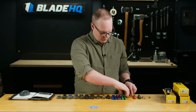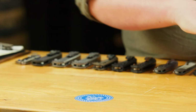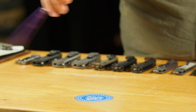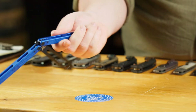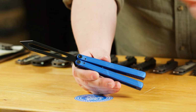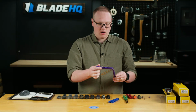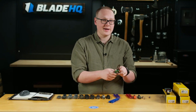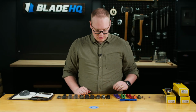Got the red. We have green with a black blade. That one's kind of fun. We have purple. This one's my favorite because who doesn't love purple? And we got blue. So whatever color you are into with your butterfly trainer works, you can probably get it in a Zenith 2.0. These are going for $60 and they are hotly anticipated. I imagine they might sell out this first time around, but never fear, they will come back in the future.